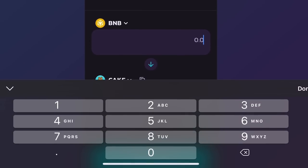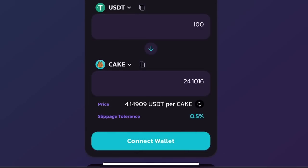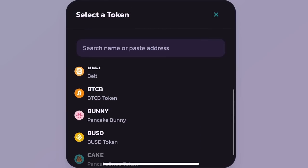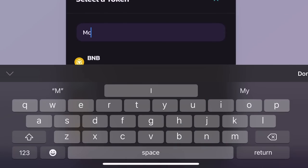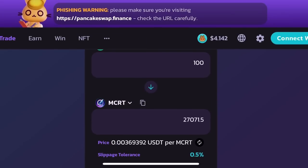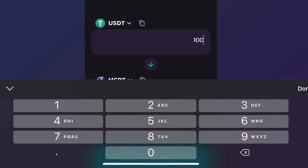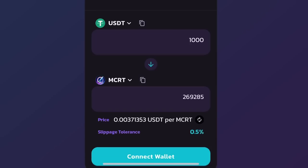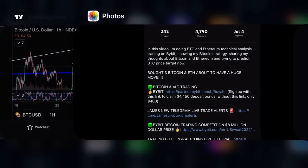On PancakeSwap you can trade for it, also some centralized exchanges. $100 USDT gives you around 27,000 MCRT, and now it's on the Ethereum chain as well, by the way. $1,000 now gives you 269,000 MCRT, so about half as much as you got before. And MCRT is also on Uniswap, so you can trade it for Ethereum.